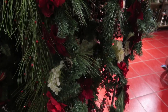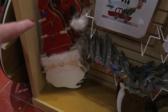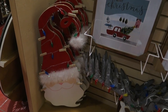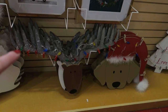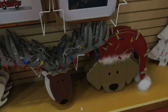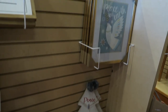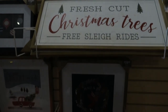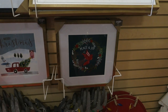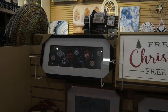That's cute. And then over here, you can hang your cards up on these too. You see how it has little clips? Or you can just do pictures. And they also have a deer. There's clips along the antlers there. They also have a dog and a Christmas tree. And they've got some little Christmas pictures here. One Piece Enjoy's only $19.99. This one's $19.99 for the ornaments as well.